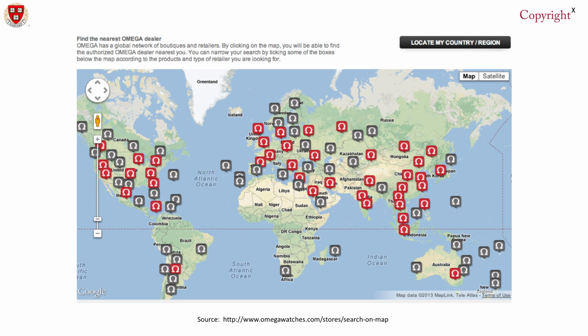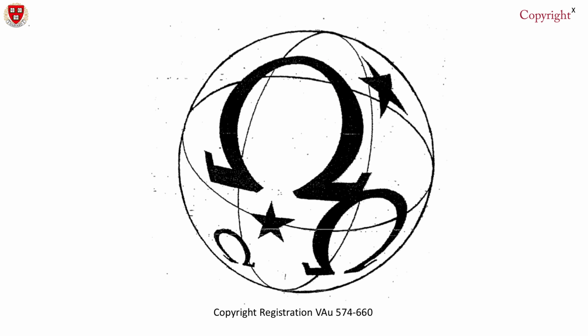Omega then sells these watches all over the world. Typically, it sells them for lower prices in poor countries than it does in more wealthy countries. Some years ago, Costco, using an intermediary, purchased some of the watches that Omega had sold cheaply outside the United States, imported them into the United States, and began selling them in its U.S. stores for prices lower than those used by Omega's authorized U.S. dealers. Omega brought suit, contending that this so-called parallel importation violated Omega's copyright in the logo, not its trademark or patent rights, but its copyright.